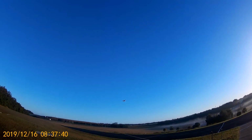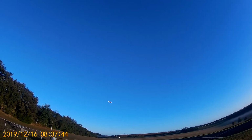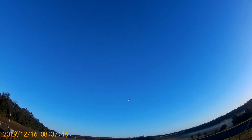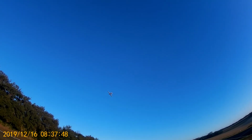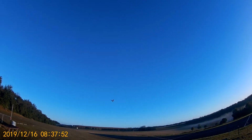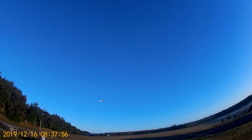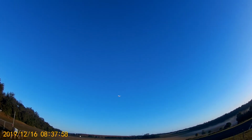So that plane, at first it looked like it was a little tail heavy. Did you instant trim it? Yeah, at some point earlier. Okay, because now it looks like it's flying fine. And what's neat is it does have an oh shit switch. So if things go awry and you're fast enough, you can flip it.